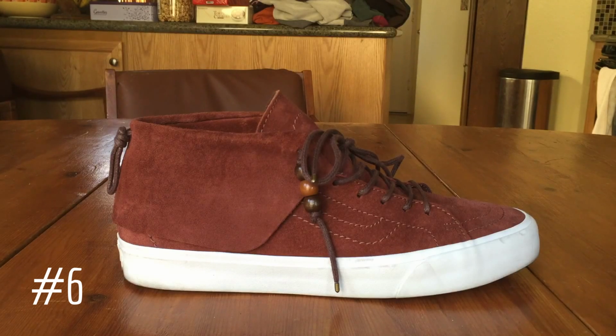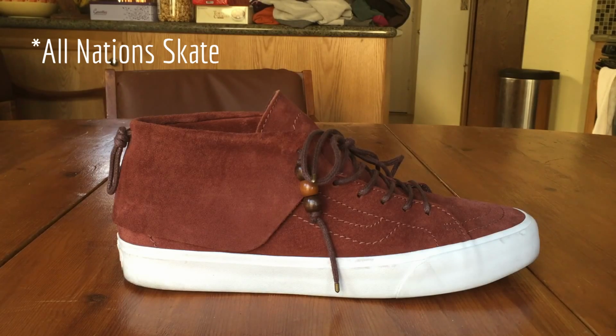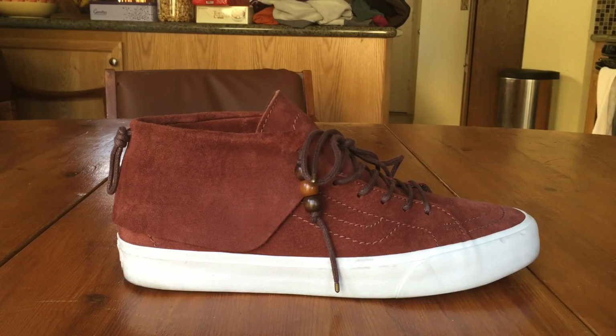Number 6, we got the Vans California Skate Mid Mock in the tortoiseshell colorway. These guys released back in October alongside a black and an oyster gray color. This is definitely my favorite of the three. You can never really go wrong with the whole Native American aesthetic. It's something that Vans has been doing for quite a while now through the Takahashi line, through the All Skate line, through the Pendleton collaborations.